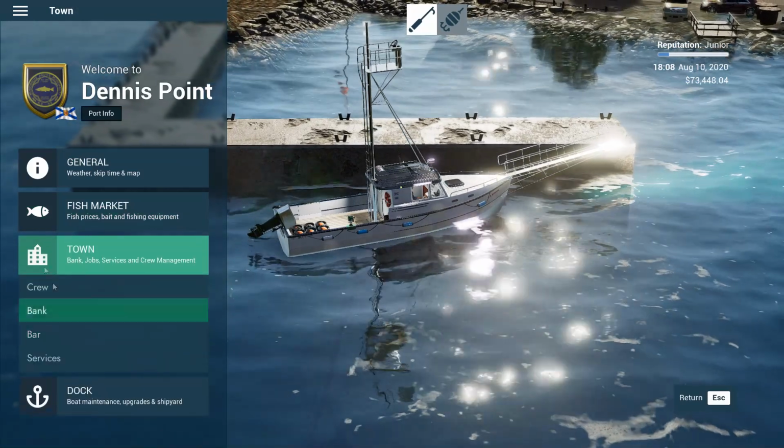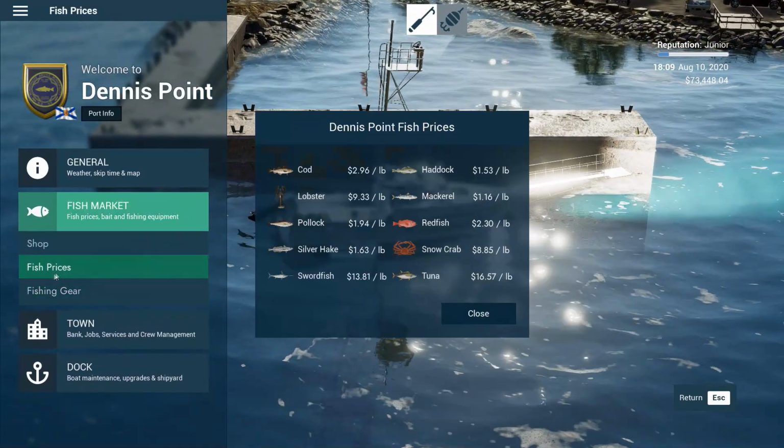Let me go ahead and check out the fish prices. We've got swordfish at $13.81 a pound, which is awesome. But here the tuna is $16.57 a pound, so that's changed since the last time I checked. Originally it was a little bit less, around $11. Things vary from time to time and you have to keep checking. So we're just going to go for both just to see what happens here.